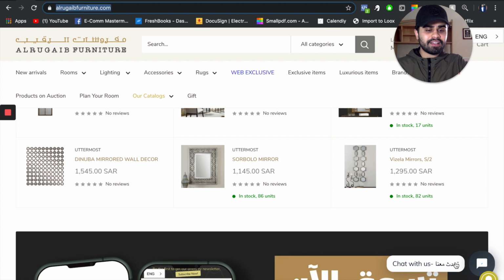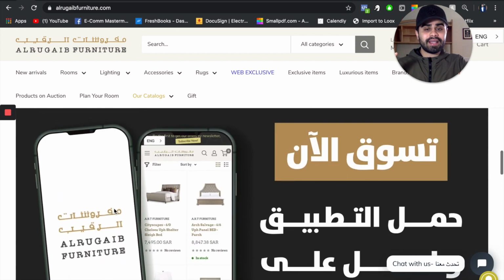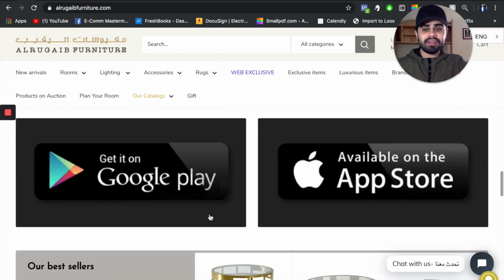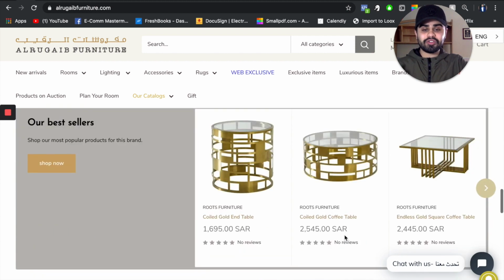I see that they have a nice little chat icon right here, and I don't even think that I can convert the currency to USD. So I think most of the customers for this particular store are from the Middle East. That's what it is looking like to me. And I can see that they also have an app, or they just are displaying their mobile site right here, which I think is very interesting. Okay, so they actually do have an app. So I was right.